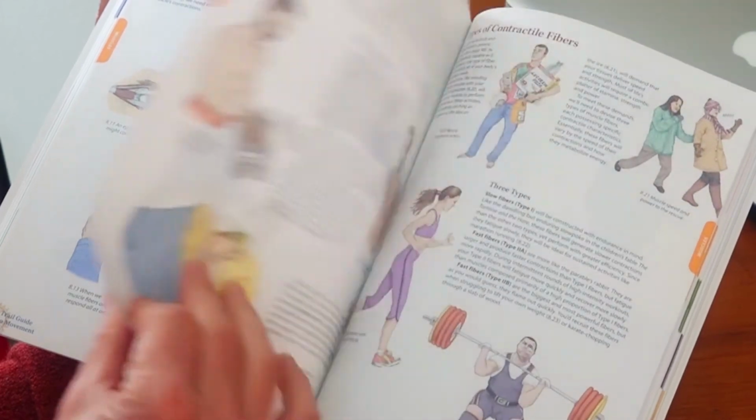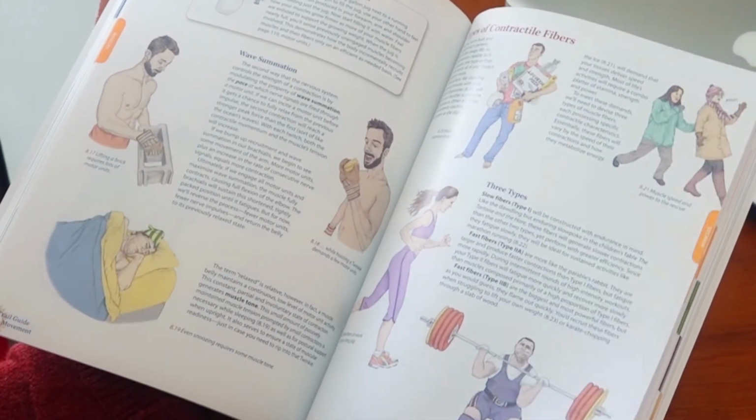And peppered throughout the text are 100 side stories about movement, while the back of the book includes quiz questions, a glossary, and more.